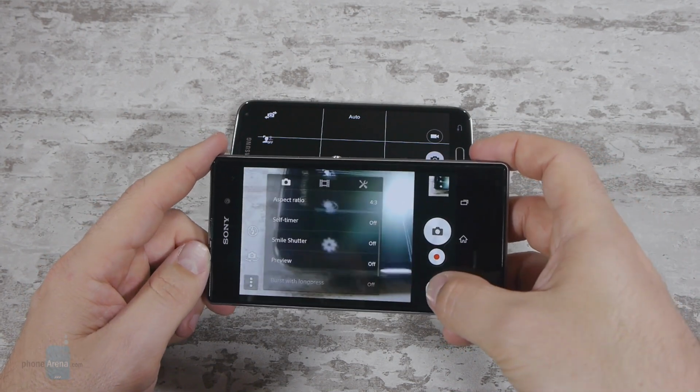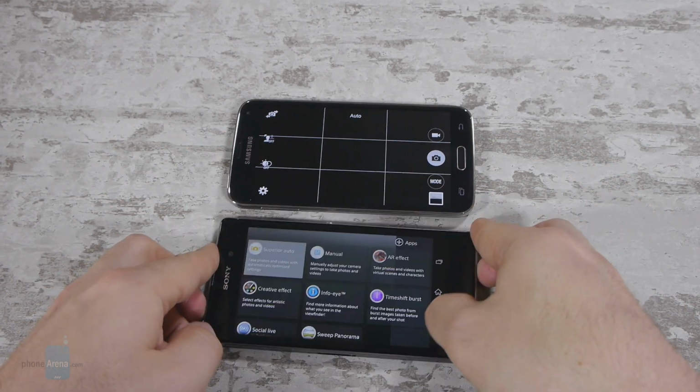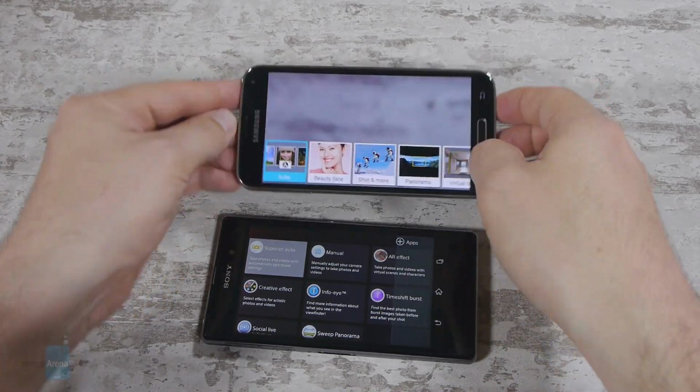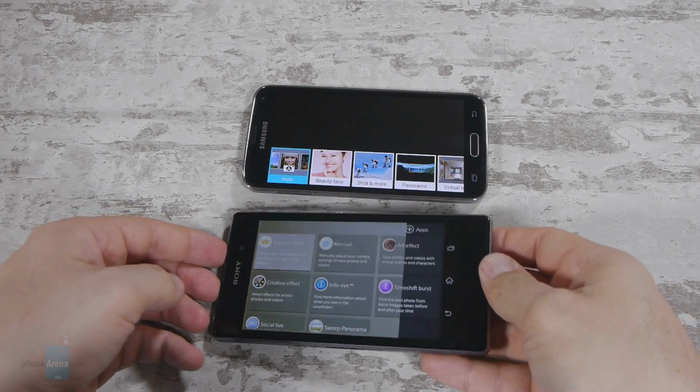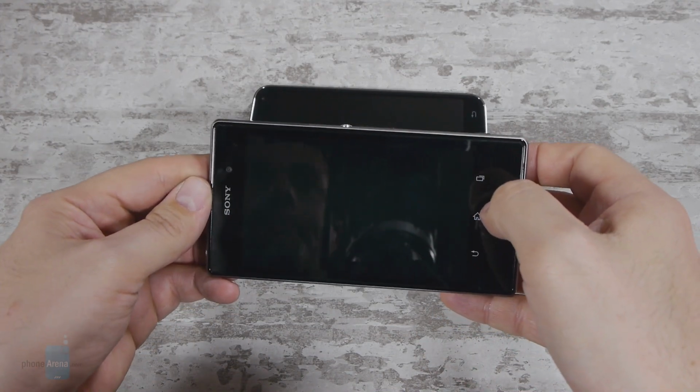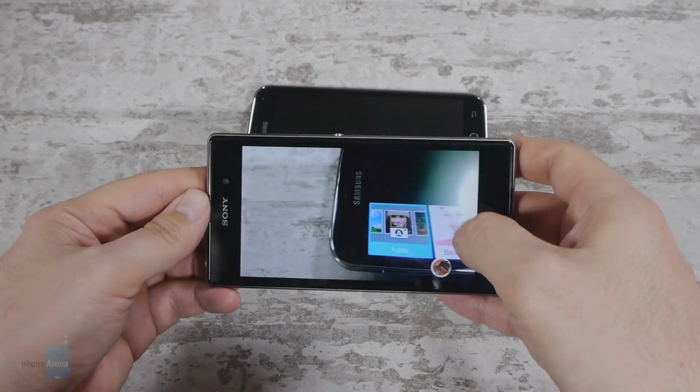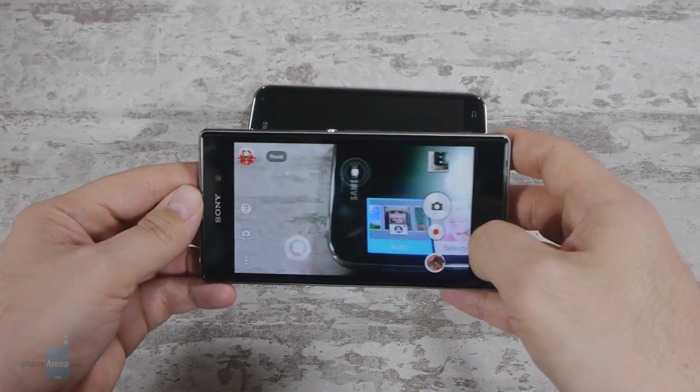For the Galaxy S5, it has a neat selective focus function that allows us to give that blurred look to the front and the background. Sony's Xperia Z1 counters with a bunch of augmented reality shooting modes that add some fun and life to the experience. Other than those, plenty of additional shooting modes can be fired up on both cameras, including panorama and macro.